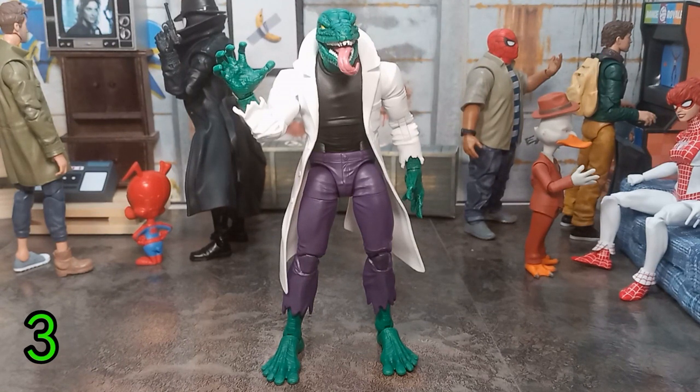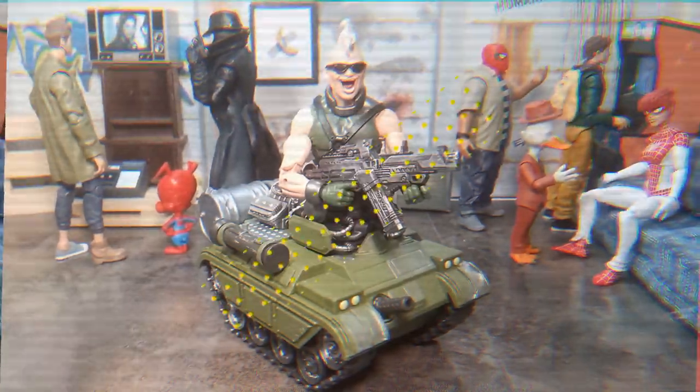Oh, absolutely love this figure. I have him leaping on my shelf, chasing after Spider-Man. If you're interested to see my Spider-Man collection, let me know in the comment section below. Coming in at number 3 is Marvel's Lizard.